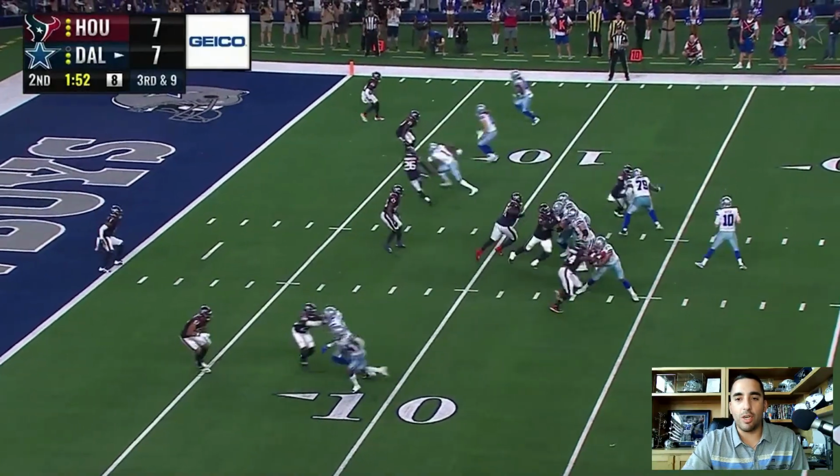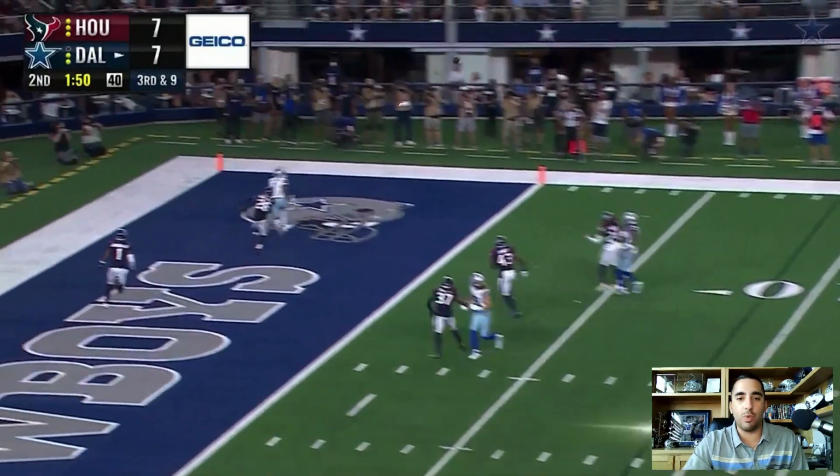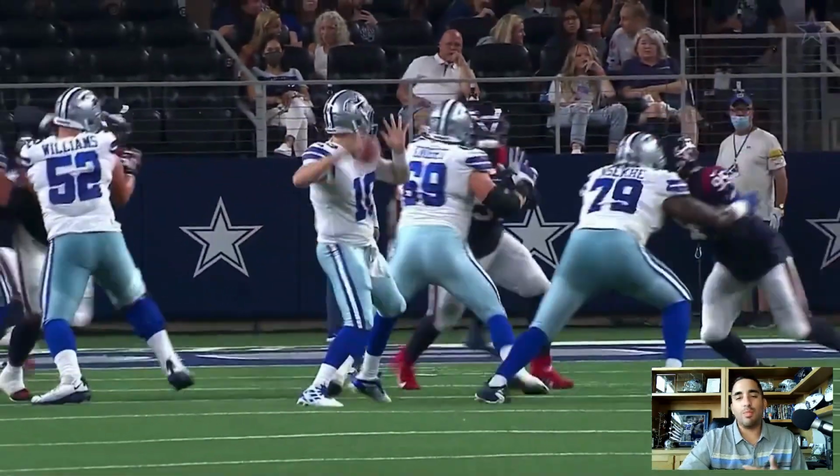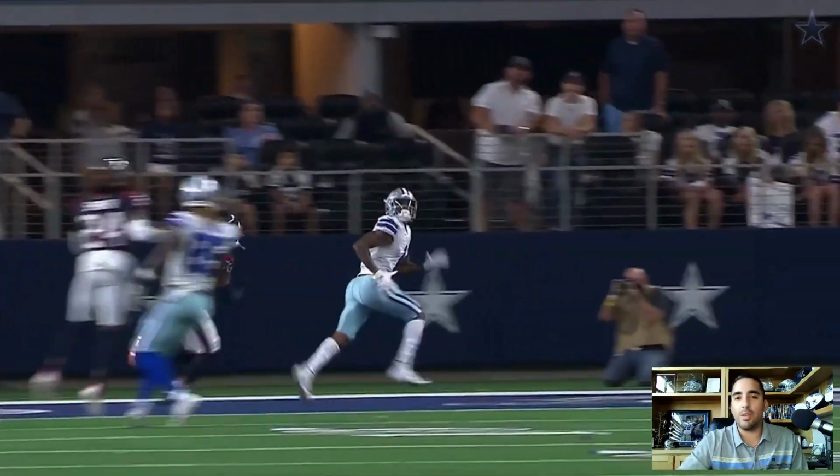Here we go. Another touchdown. Cooper Rush drops back. Find him. Cedric Wilson, back corner of the end zone. This is beautiful. There's nothing more you can say. This is exactly what we want to see week in, week out.